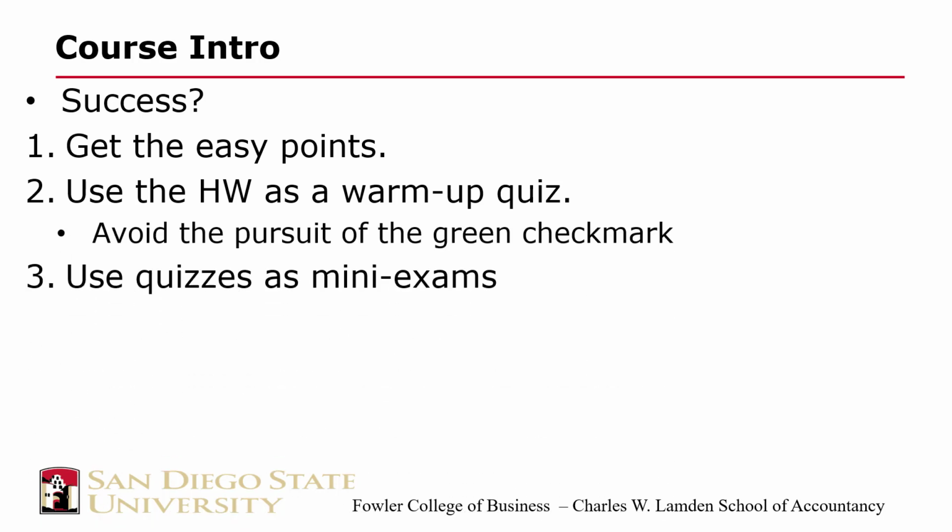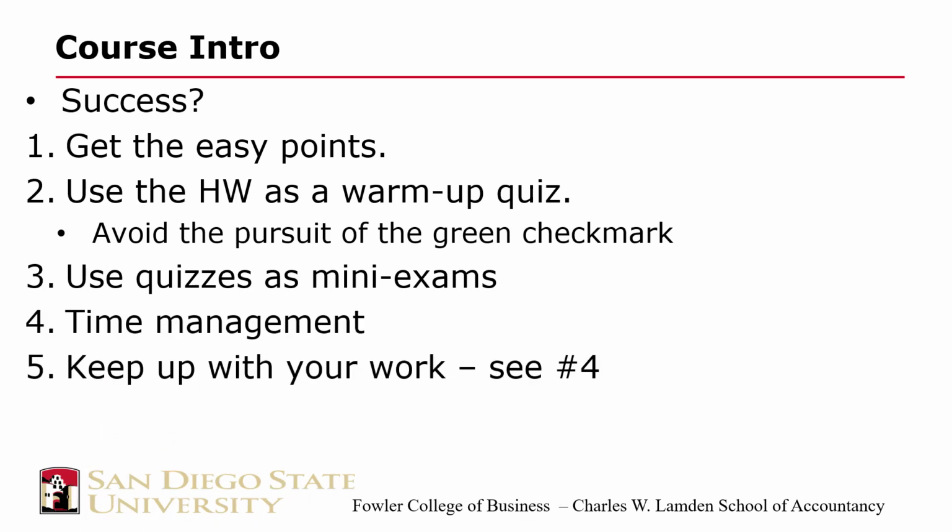Use the quizzes as mini exams. The same rules apply to quizzes as homework. Look at the point contribution to your total grade from any particular quiz. Get those points, but make sure you work them out in an organized fashion and keep your notes. Time management. Enough said. Keep up with your work. See the previous item.